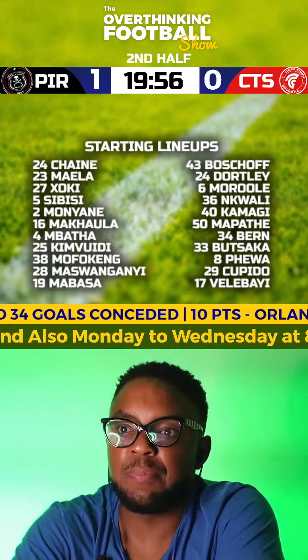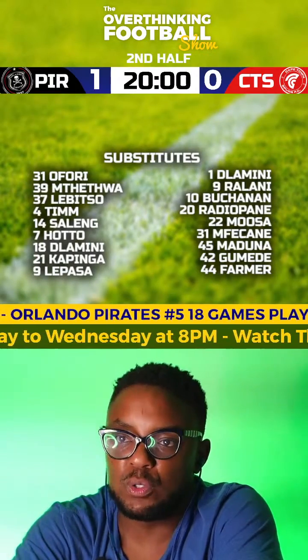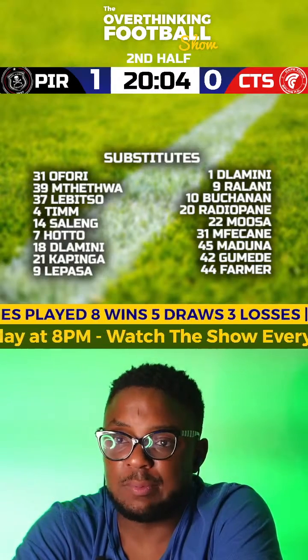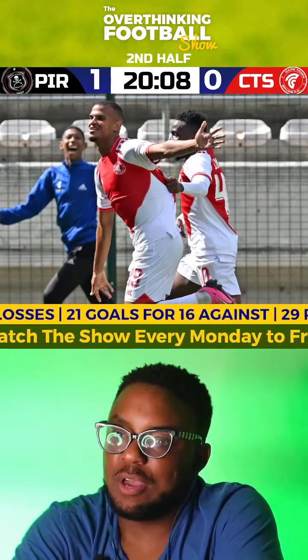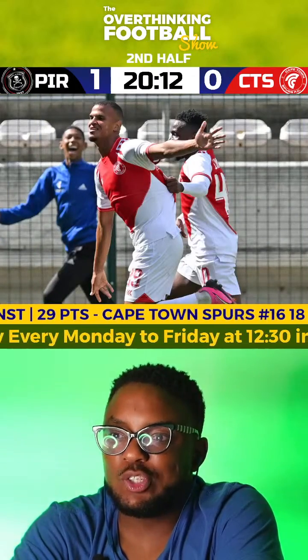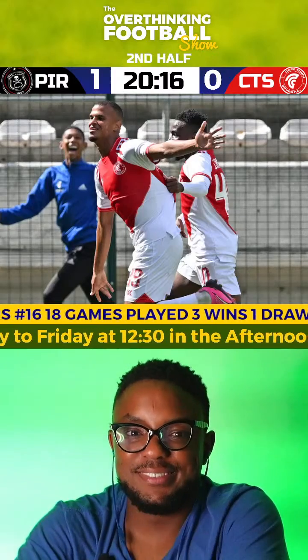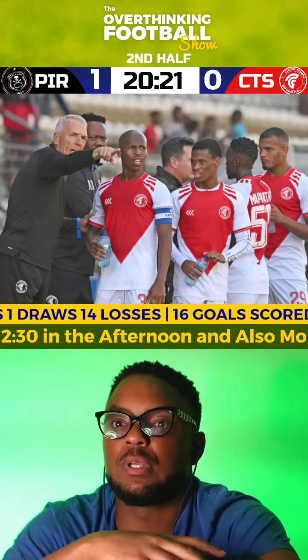Unfortunately, if this was the Champions League or some other thing, you'd be able to watch it on SABC Sports, SABC Plus, or the SABC Facebook page. I don't know if they're showing these games there. All I can say is to stream this game, you have to have DStv Stream, or you can watch it live on SuperSport channel 202.